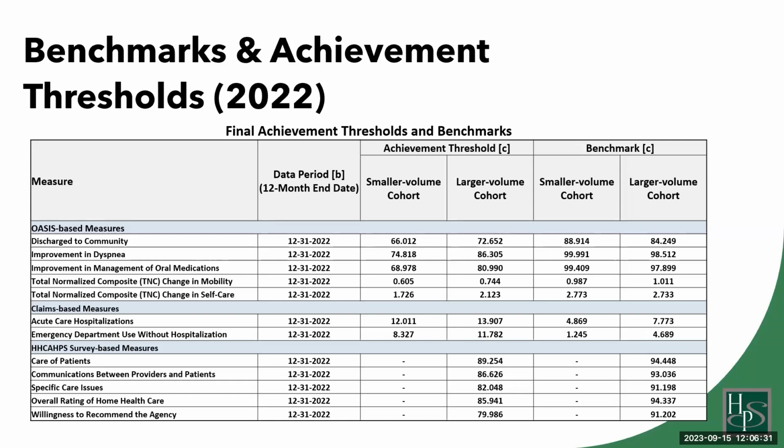And so just in case anyone on the call today is new to the party of value-based purchasing, the small versus large cohort is simply defined as the small cohort involves any home health agency that has not seen at least 60 unique beneficiaries in the given year, establishing your status for 2023. The large cohort is all other agencies who are required to participate in HHCAPS and have done so.